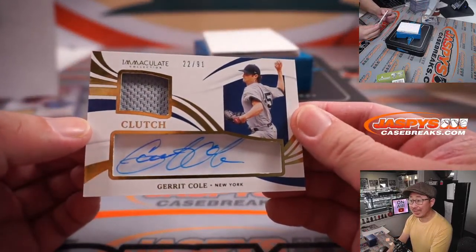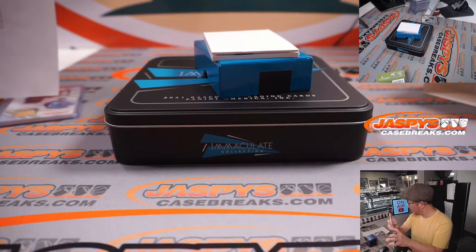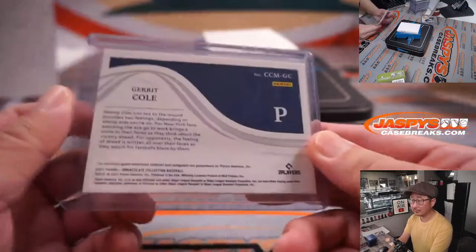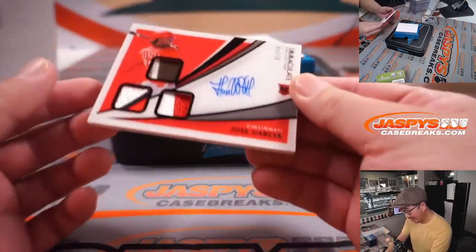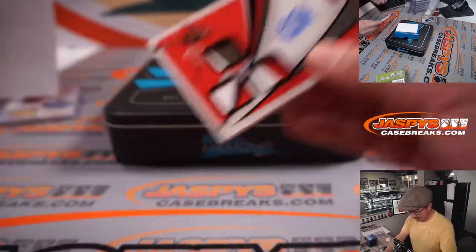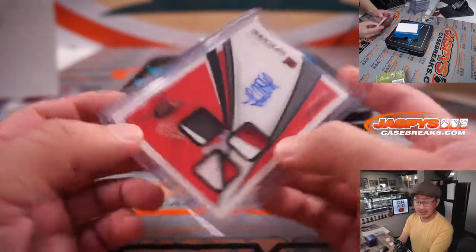/92/91, clutch jersey and autograph. Yankees. Garrett Cole, Yankees 2. It's going to be for Mark. And the last one here, Jose Garcia, 5 out of 10. Nice triple relic and autograph. Patrick Davis and the Redlegs, 5 out of 10.